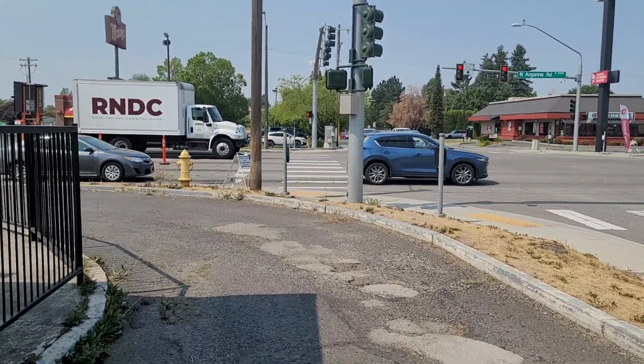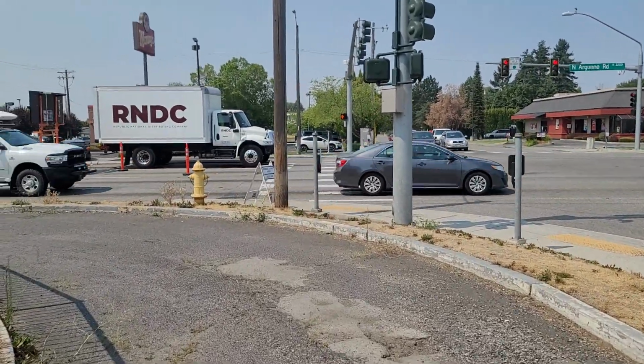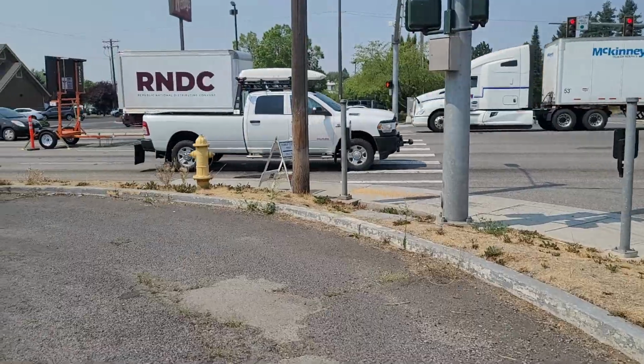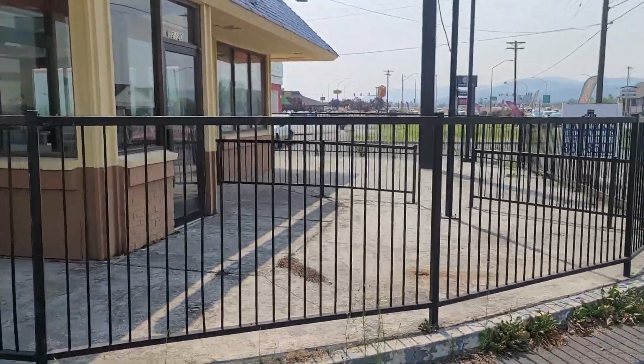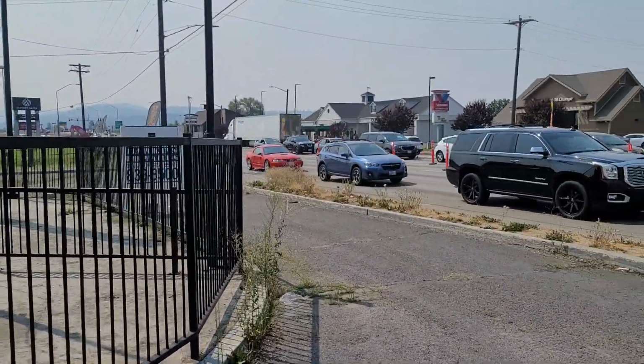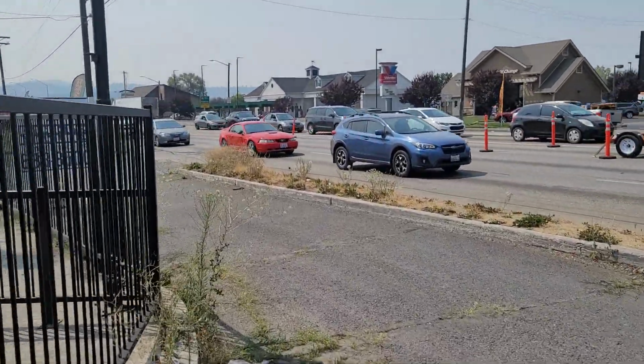Property's pretty run down. I honestly don't see it becoming anything else. I'm assuming it had an outdoor play place at one point, or whatever Burger King called theirs.